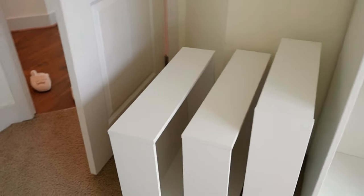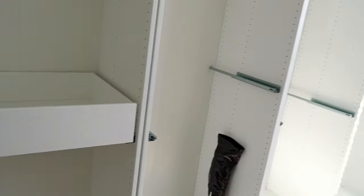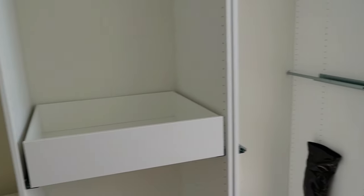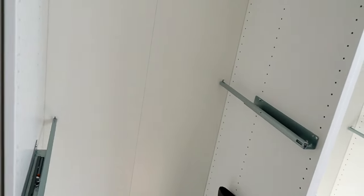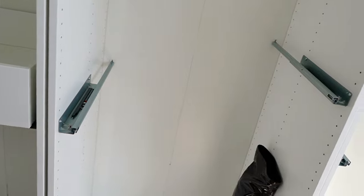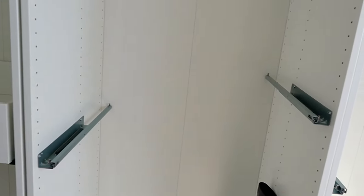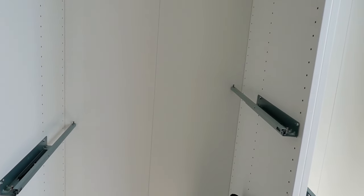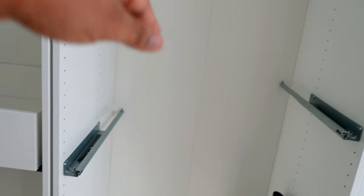So I already did the drawers. So it's left for me to put it on the wardrobe frame. I already put this one on the test. And then this was the first one I actually did. And then when I realized, when I put it here first, you can see it's higher here. It was way too high because the drawer is this big. So it was just way too high for the shelf. So I had to bring it lower.